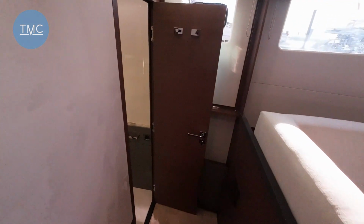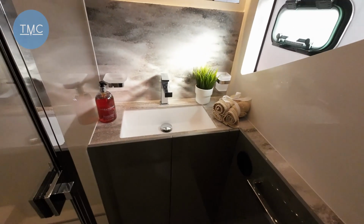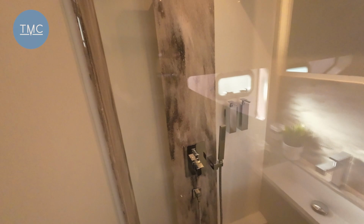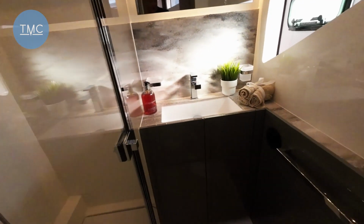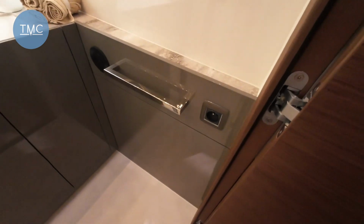So over on the port side here is our shower, again with its sink, and again with this use of stone. Big rainfall shower up there. Lots and lots of storage around the place, and this lovely kind of, really like this high gloss finish. Very, very attractive.